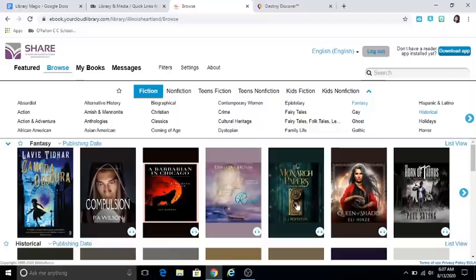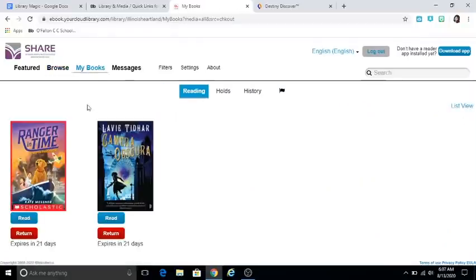And that's an easy way, so you're not going through saying, what book do I want, and finding that it's not available. But if there is something that you want and you want to place it on hold, by all means, you're allowed to do that. So I'm going to go over here to my books. It tells me which books I have. I can click on read. It's going to open this up for me.